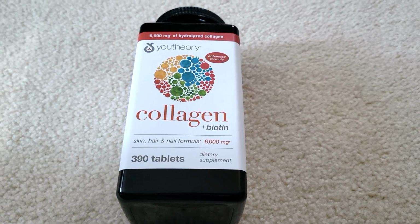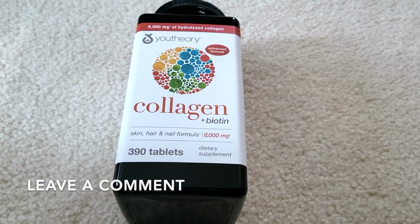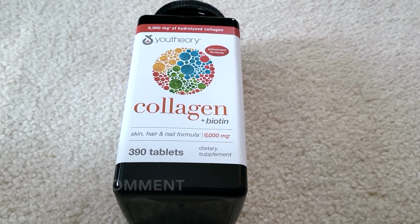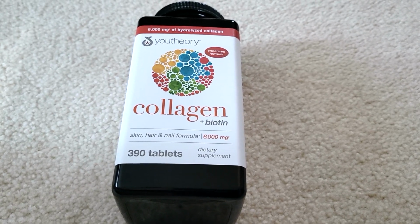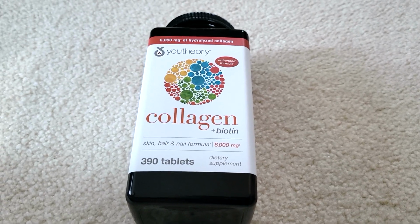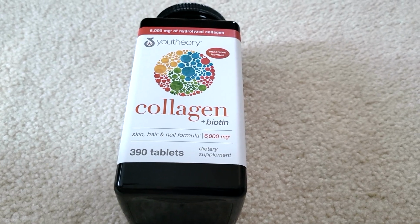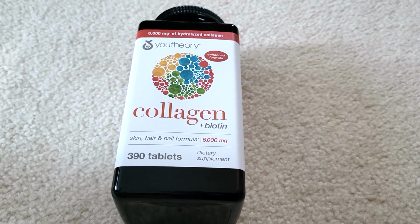Now, I will say the only kind of downside is when your hair is growing quicker on your head, it's also growing quicker in other places. So, if your hair is growing quicker, so is the hair on your eyebrows. So I felt like I was getting my eyebrows done more often, shaving my legs more often, stuff like that.